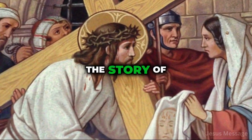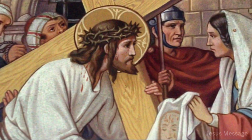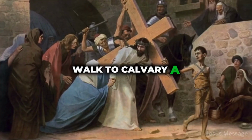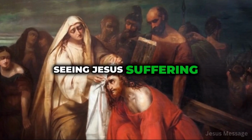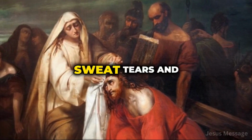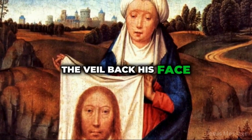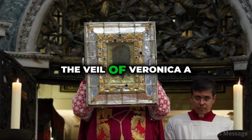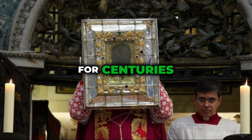The story of Veronica's veil is one of the most captivating legends in Christian tradition. As the story goes, during Jesus' painful walk to Calvary, a compassionate woman named Veronica stepped out of the crowd. Seeing Jesus suffering, she offered him her veil to wipe his face, which was covered in sweat, tears, and blood. When Jesus handed the veil back, his face was miraculously imprinted on the cloth. This became known as the Veil of Veronica, a relic that has fascinated believers and sparked debates for centuries.